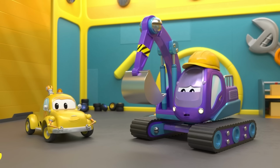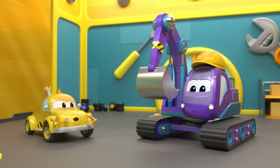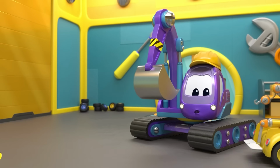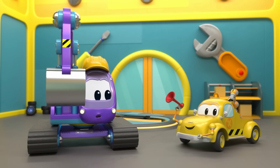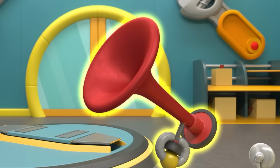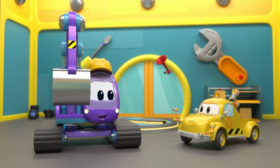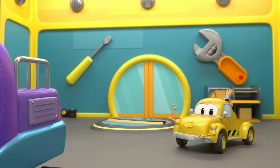Edna, you need some sleep before you can help Billy. Looks like Tom has something else for you. A horn to alert you when you sleep while driving. Thanks, Tom. Bye-bye for now.